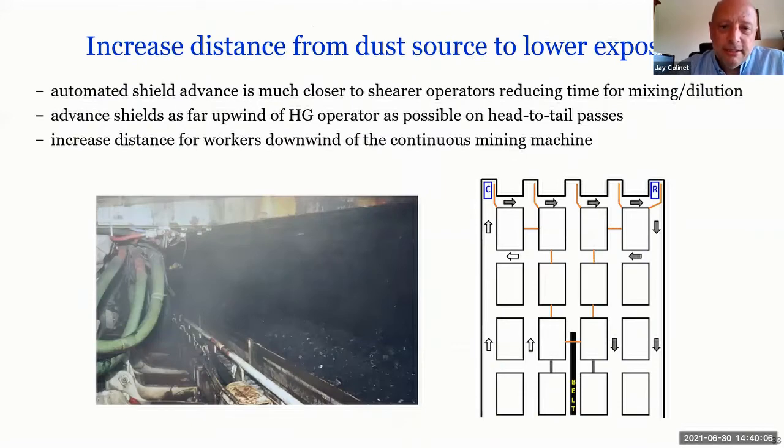And increasing the distance from the dust source allows that dust to mix with the ventilating air and get more diluted. On longwalls in the US now, there's automated shield advance, which is triggered by the shear position. And as a result, in most of the surveys we've seen, those shields are moving 1 to 2 shields behind the trailing drum. So on the head to tail pass, as soon as that drum clears a shield, it's advancing forward, which shows a concentrated dust cloud in that photo, then passes directly over the head gate shear operator.